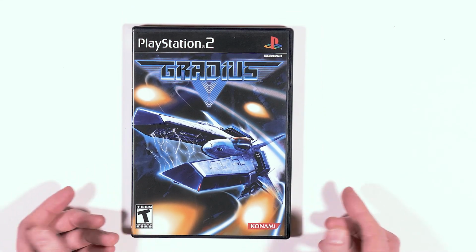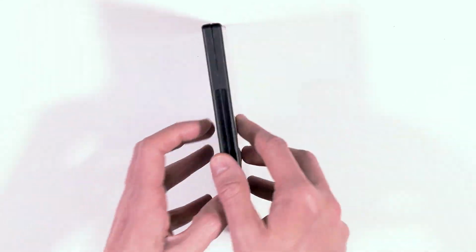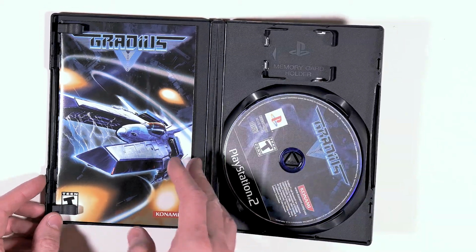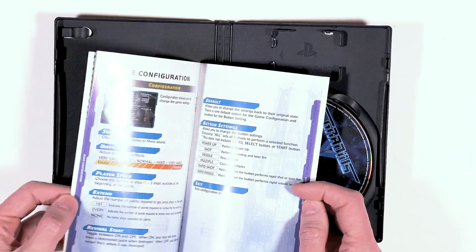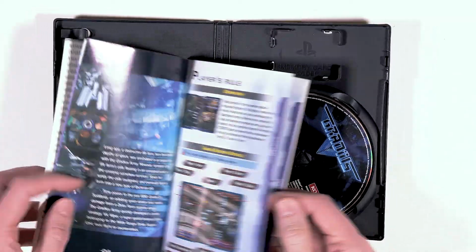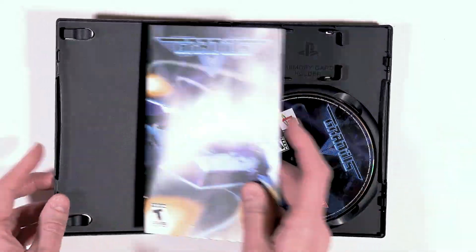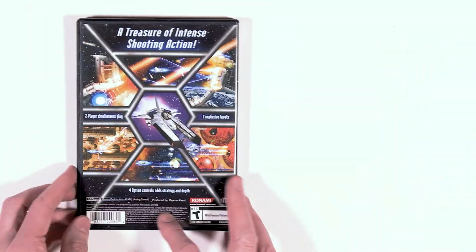Gradius, another classic that I played with a friend on the PlayStation 2. We had a lot of fun with this one, and damn, it's pretty hard as I remember it. We got quite far, but the game really punches you in the crotch after a couple of levels. So yeah, this is a tough one, but it's really, really fun. And it's of course based on the arcade game by Konami.